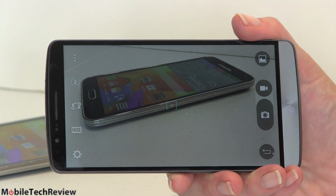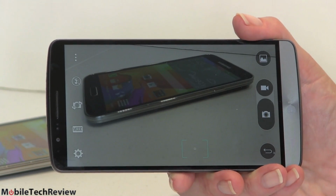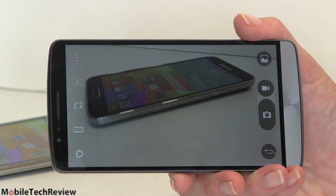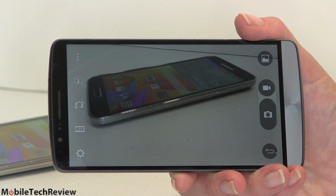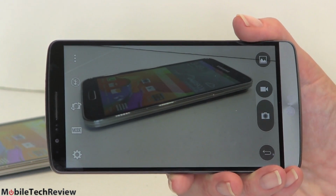Really particularly helps in low light, and those of you who've used the Galaxy S5 might know what it's like in low light, where it says hold still, and you're really hoping you don't move your hand while it tries very hard to focus and make a clear shot, and you may or may not succeed at doing that. Anyway, here's the UI on the LG G3 camera.